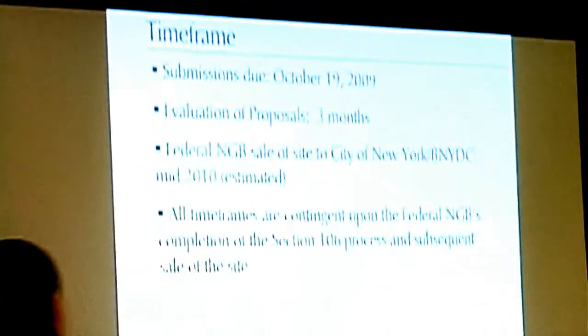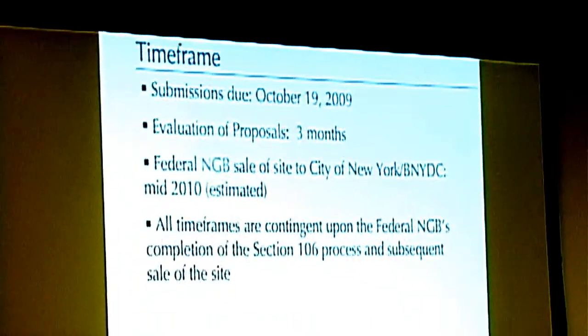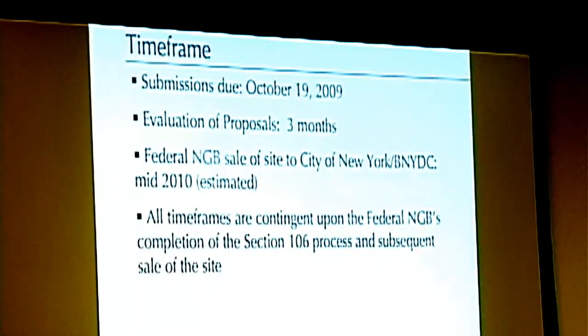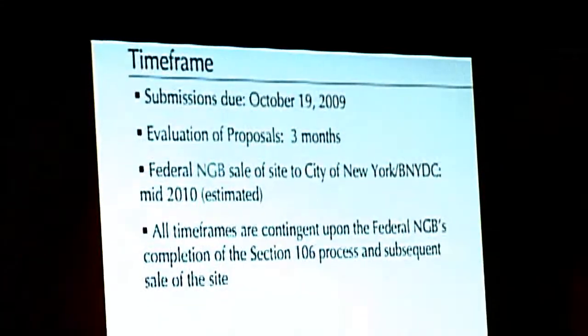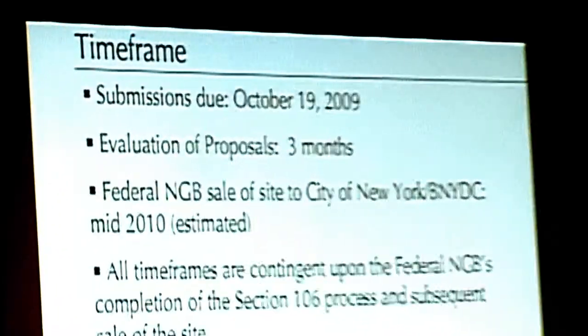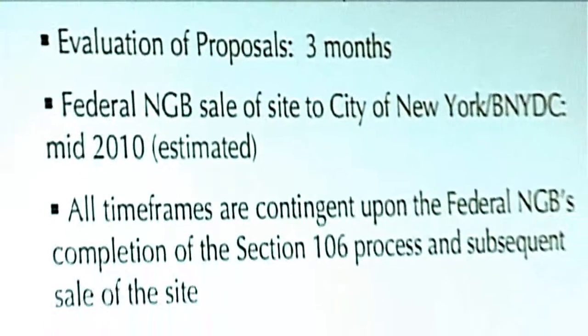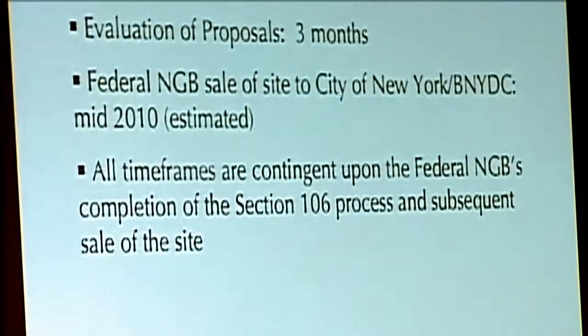And then here are the submissions, which are due on October 19th. If you have any questions going forward, I will put together an email list from the sign-in sheet. Please submit questions in writing so that I can respond to everybody in the group and everybody has the same responses.